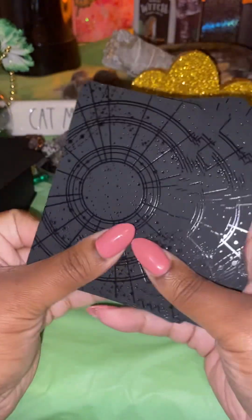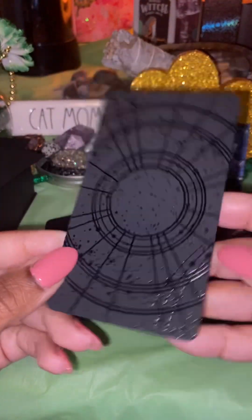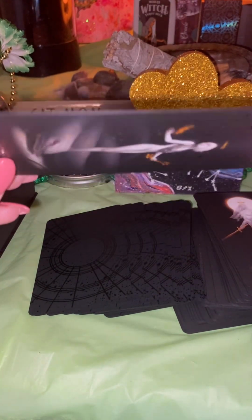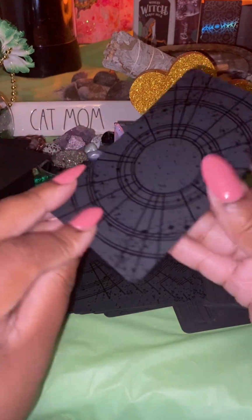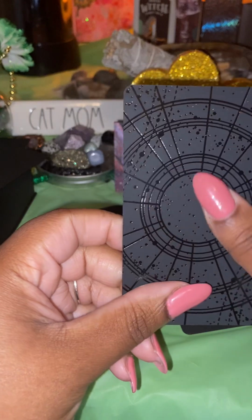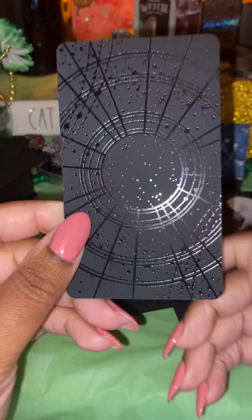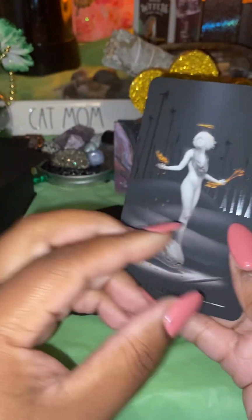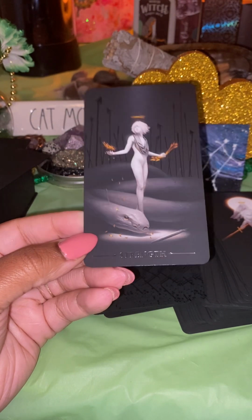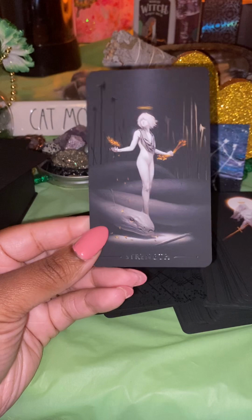But what I really love about this tarot deck, first of all, I love the quality, okay, because this is considered a luxury tarot deck. Do you see how thick these cards are? Very thick, very high quality. They have sort of this material that feels so good to the skin, and it's almost like a glossy texture. This is very, very beautiful here. So this is thicker than the average tarot card deck that you may come across.